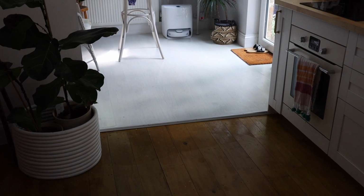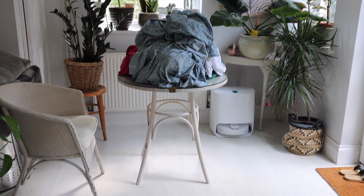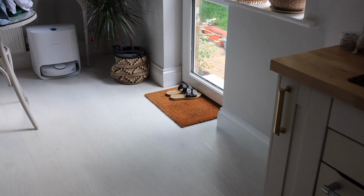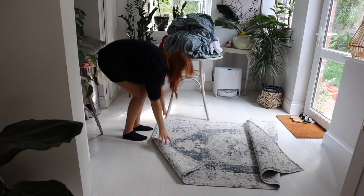Look how clean my floors are. They look incredible. I still have all of this laundry to do, but at least I can put the rug back and the bins back in place, and I've already put the doormat back down. So clean! Oh, I love it.